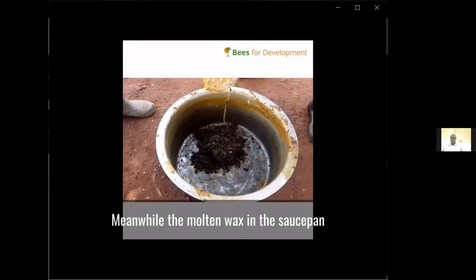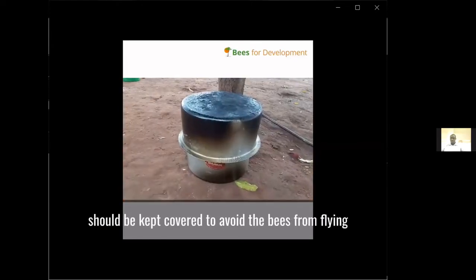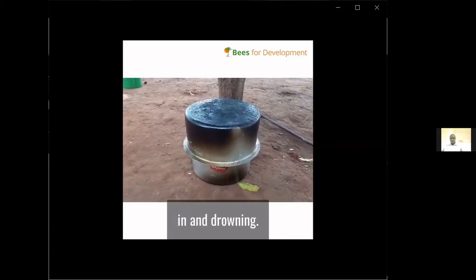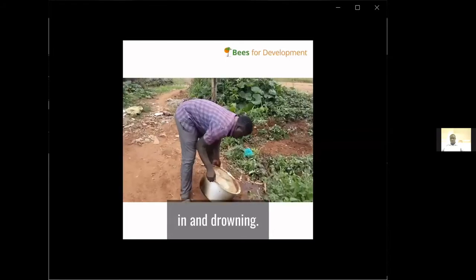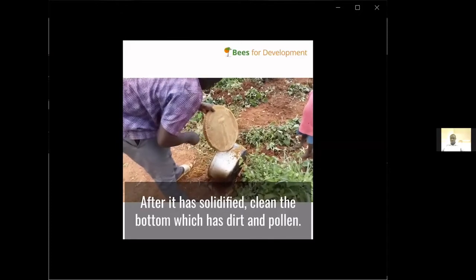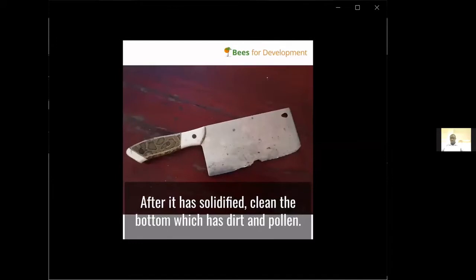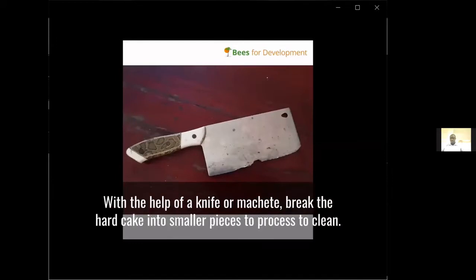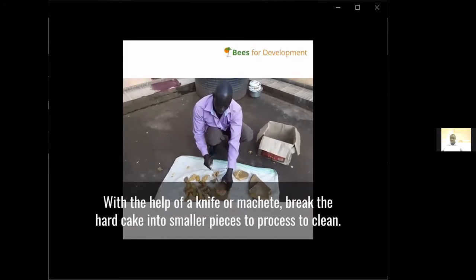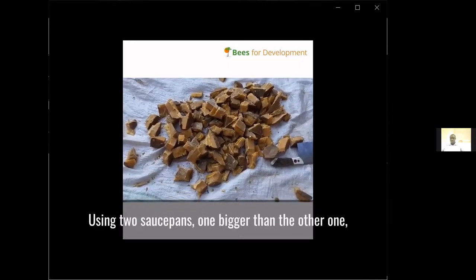Meanwhile, the molten wax in the saucepan should be kept covered to avoid the bees from flying in and dying. But after it gets solidified, empty and clean the bottom, which has dirt and pollen. With the help of a knife or panga, break this hard cake into smaller pieces, a process to clean.